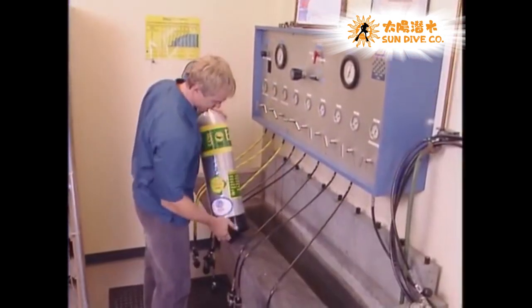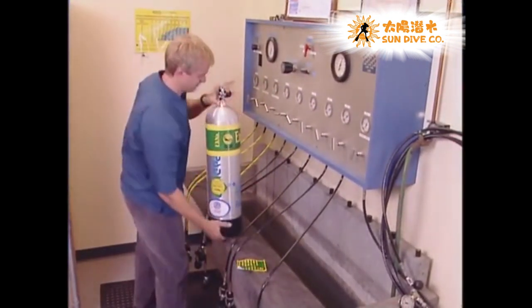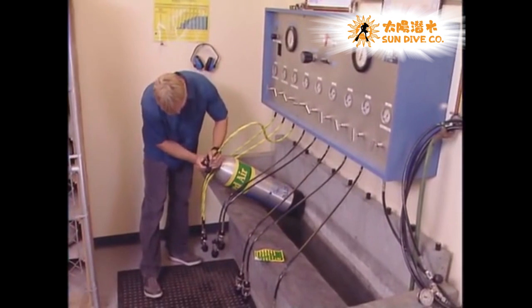This is why you would never put pure oxygen in a scuba cylinder and have it filled from a conventional air station in an attempt to make enriched air. Doing so poses a significant fire or explosion risk.